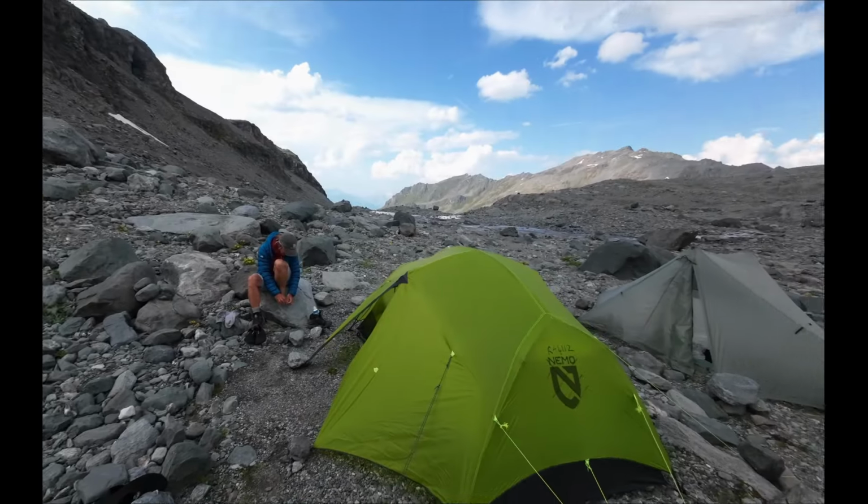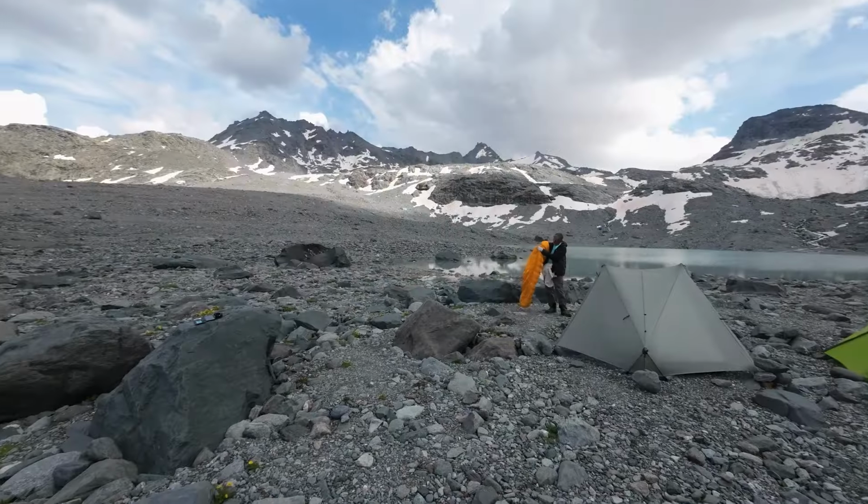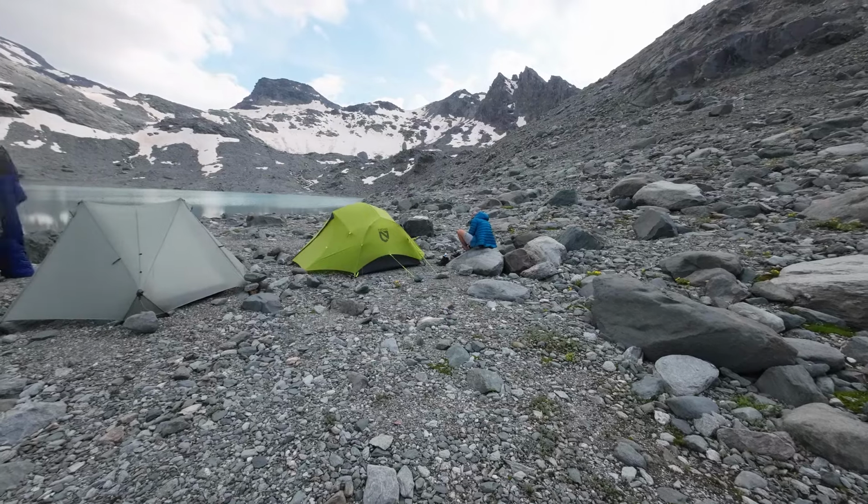We've reached the camp at the end of day 4. I'll just give you a view of the campsite. Our route goes up here somewhere tomorrow. There's Sue tending to her feet.